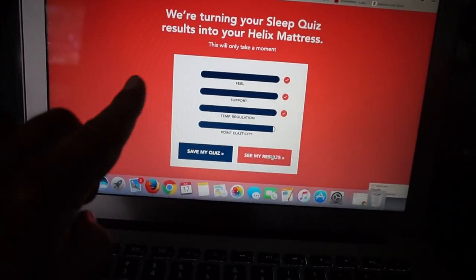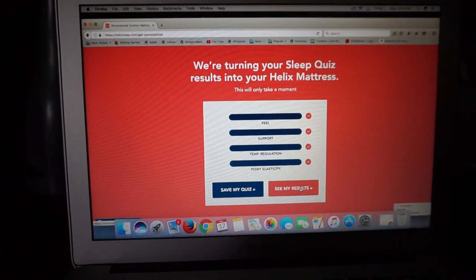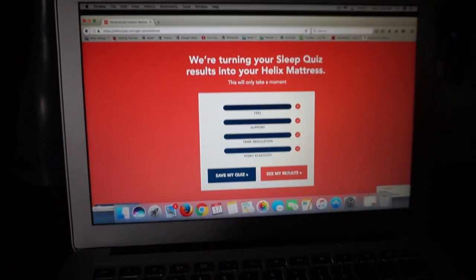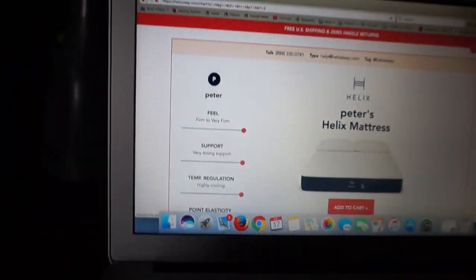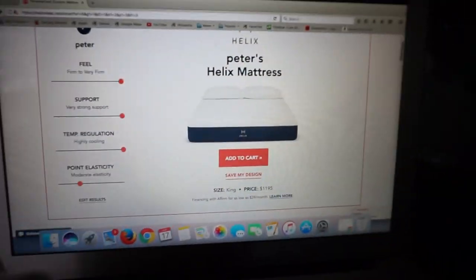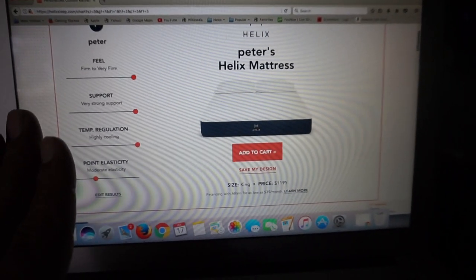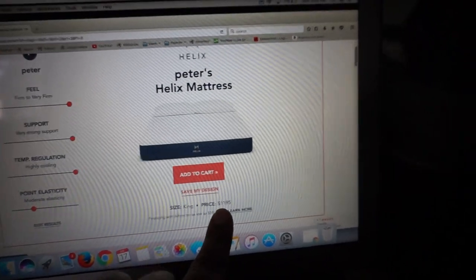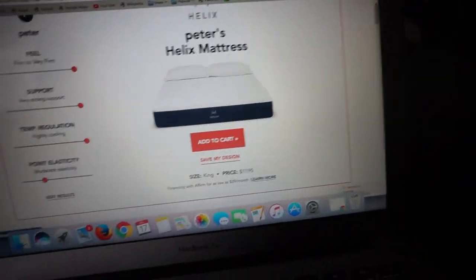Ready for bed? And then it shows you your results. And then here, it shows you, okay, then let me see my results. We're turning your sleep quiz results into Helix Mattress. See my results. And then it shows you what you like. Now you have to remember I added Alex into the equation. And the price would be $1,195. And like I said, they do financing with Affirm for as low as $39 a month.